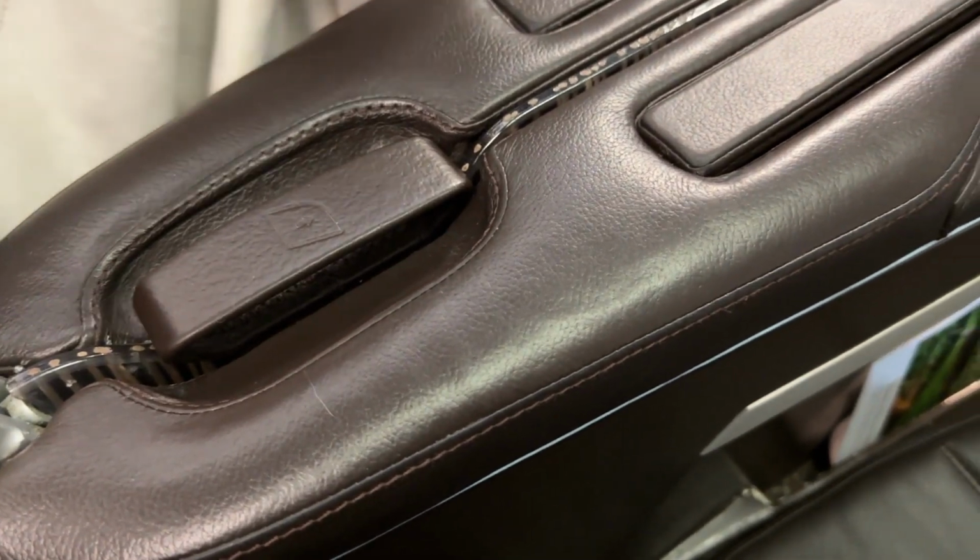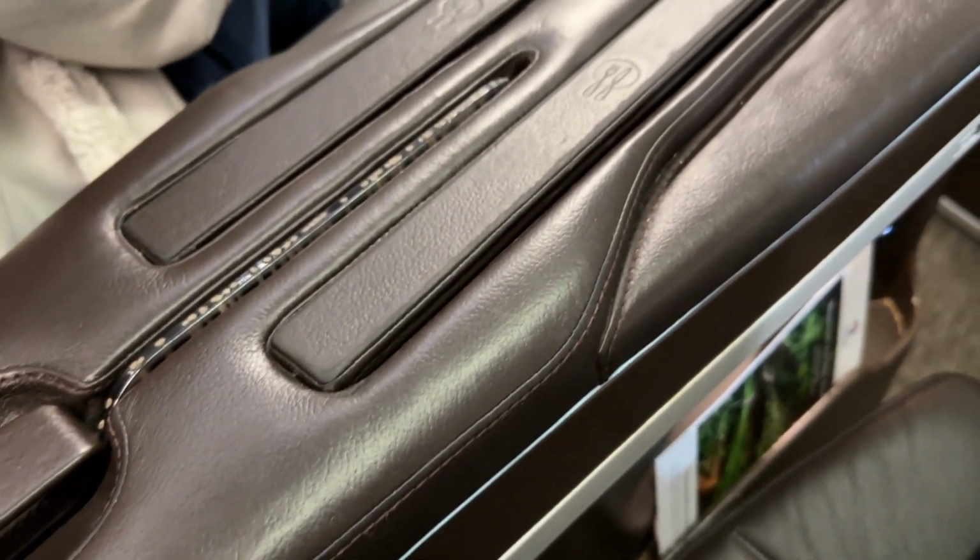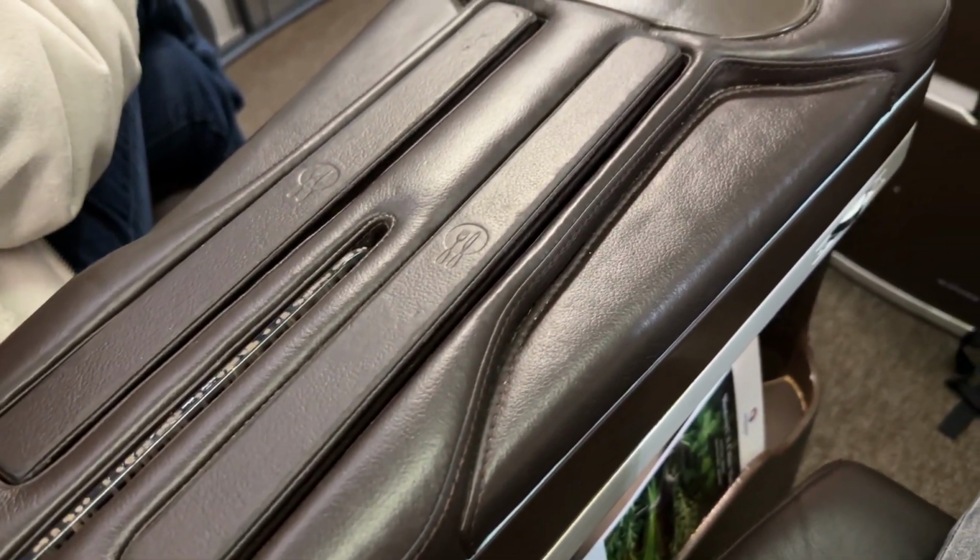In the center armrest are some hidden gadgets like a divider that can be pulled up, a tray table that can be push released, and a tablet holder over by the cup holders that can also be push released.